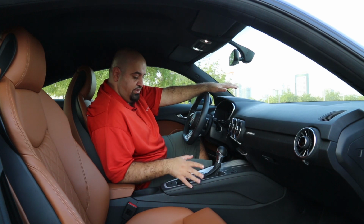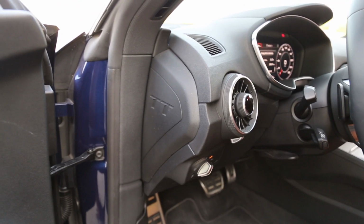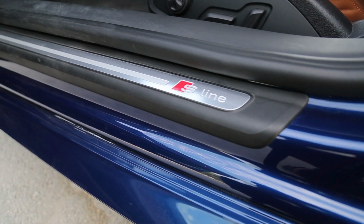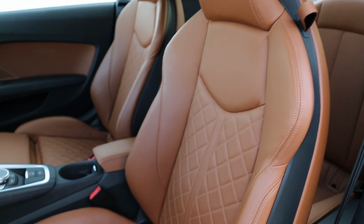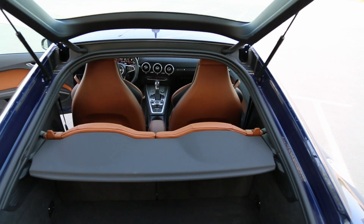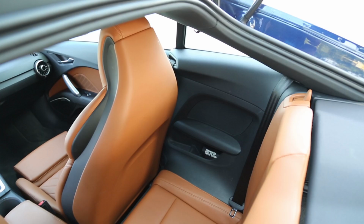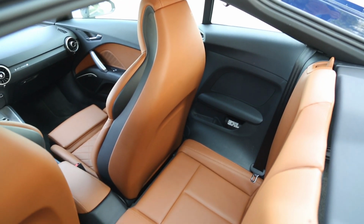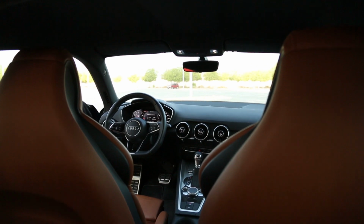Now let's have a look at the interior. First of all, I was expecting it to be cramped because this is a sport car and I'm a big guy, but I'm sitting comfortably. The seats are really nice, they are leather. The size is really good. I like it. Normally at this point I would jump in the back seat to check the space, but the back seats are really small even for children. So personally I think of this car as a two-seater.